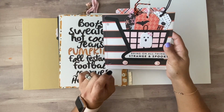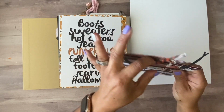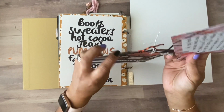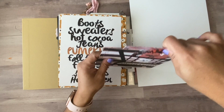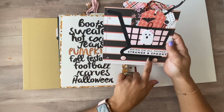And the little walk-in that we did do, we decided to do a little shopping. So I went ahead and took out, and it made this little pocket right here. I put a little notch in there, and that's where I stuck in my journaling card. And I can go ahead and put that in there, or any additional pictures that I want to add in there. And then I just used a cut file for this little shopping cart.